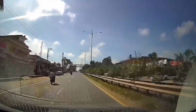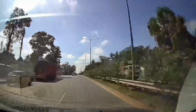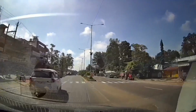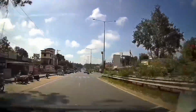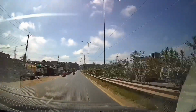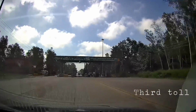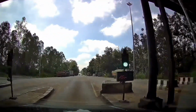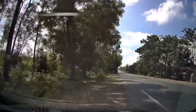We are now crossing some town on the way. We are yet to reach Kondagaon. This is our third toll at a place called Mashora. My daughter just got up from her nap and we will take a short break here.